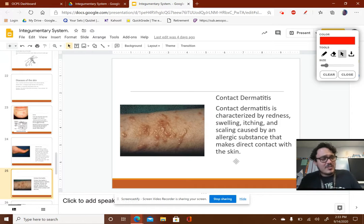Again, allergies are something we're going to learn more about in future units. They can vary dramatically in how they affect the body and how your body has an allergic response. The good news is there's a ton of lotions and creams to help deal with allergic response overall.